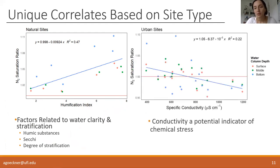In urban sites, the only other factor that we saw correlate with N2 saturation was conductivity. Here, increasing conductivity decreased N2 saturation ratios, and so we believe this is some sort of indicator of chemical stress. And we're hoping that after we analyze for our dissolved nutrient ions, we'll be able to tell a little bit more about what's going on here. But urban sites are subject to salt inputs.